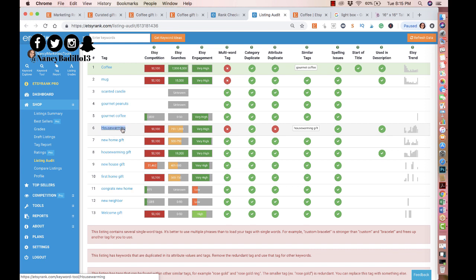Well, you could leave it as an attribute, because as an attribute it is one of the descriptions that fit what you're selling. However, as a tag, I wouldn't use it because it's too high in competition. So all of these right here are too high, and then these two here are too low. As you can see, the Etsy searches monthly is unknown. That means that not too many people are searching for that.